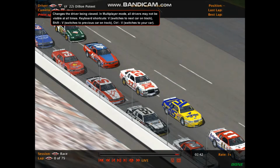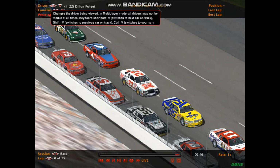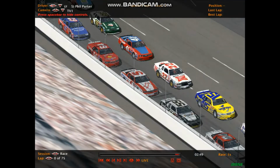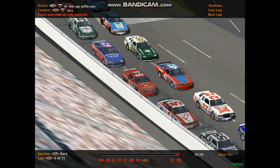Next row is car number 22. It is Dylan Pote in the Miller High Life Buick. He's alongside car number 5. It is Phil Parker in the All-Star Racing City Chevrolet. Next row is Colton Schwartz, fresh off a great second place run he had at North Wilkesboro in car number 41. He's alongside 64, Jay Jefferson.